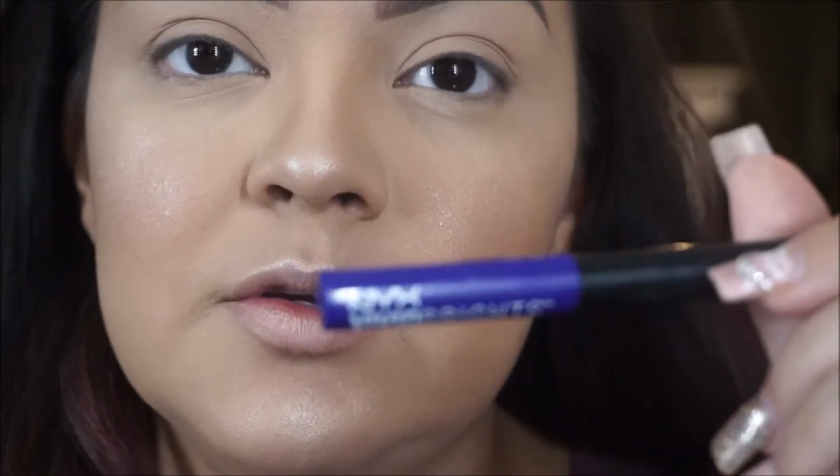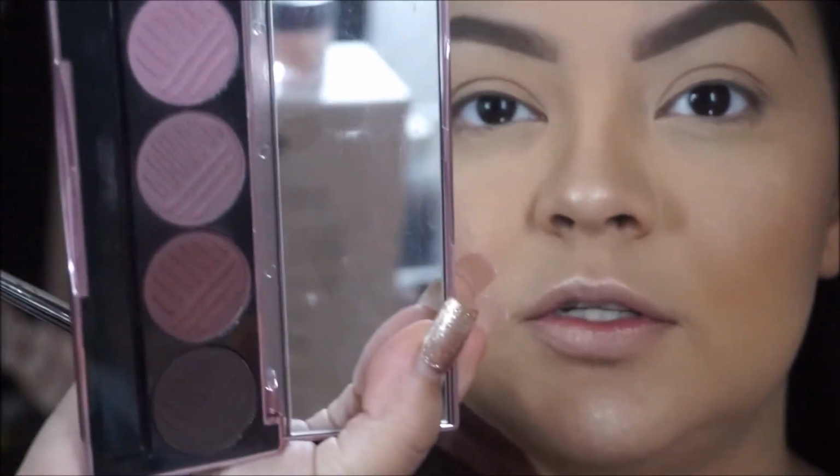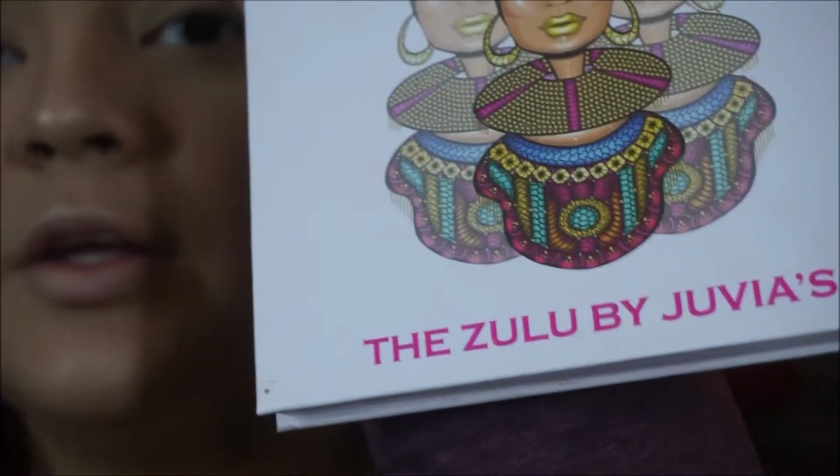I don't really know what I'm gonna go for. I do know I want to use this NYX liner. This is the purple shade, it's Vivid Violet. I'm gonna be using the Dose of Colors Marvelous Mauves, and I think I'm gonna use this purple shade in here from the palette Zulu by Juvia's Place.